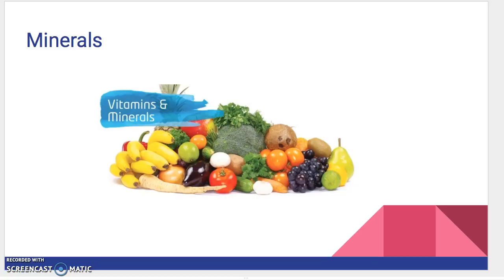Now on to the trace minerals. Firstly, we have zinc, which can be found in cheese. Its function is to assist the transportation of carbon dioxide, and if we don't eat the daily recommendation of 12 to 20 milligrams, we can experience reduced respiration.